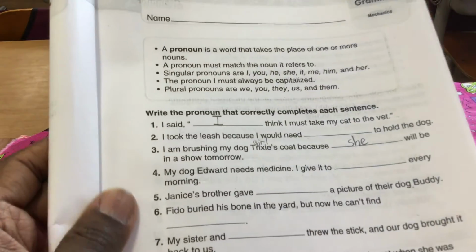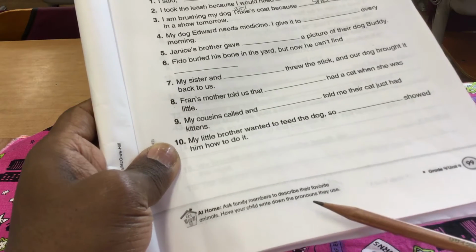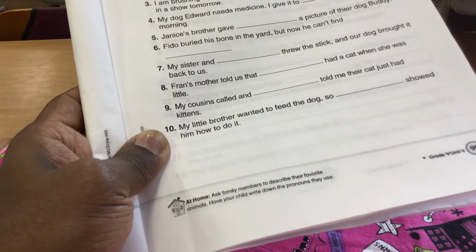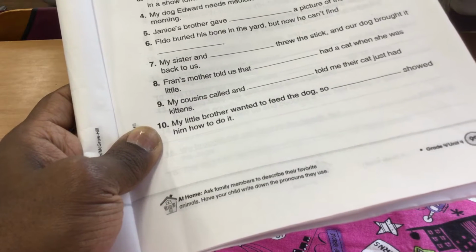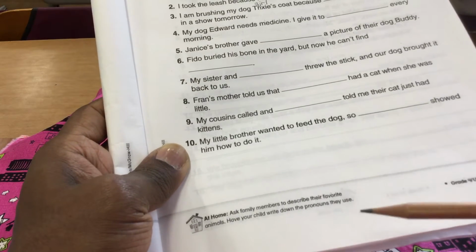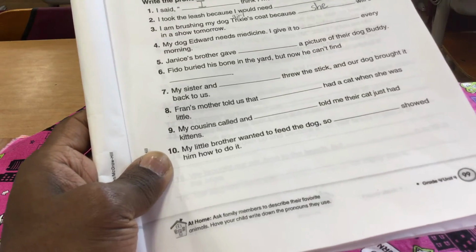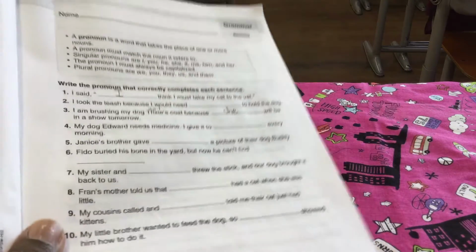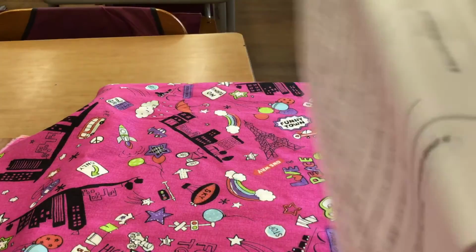Okay? Please do the rest of the 8 on your own. And then if you need extra practice, let's look here at the bottom. It says, ask family members to describe their favorite animals. Okay? So this is an activity you can do with mom and dad, or you can do with your brothers and sisters. After you ask them to describe their favorite animals, then you can write down the pronouns they have used. You can do that on a separate sheet of paper. All right. Great job, everyone. Once you are finished on page 99, then you can have a look at page 100.